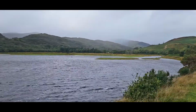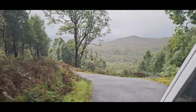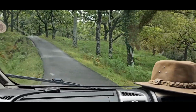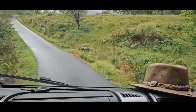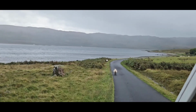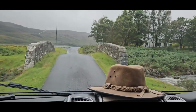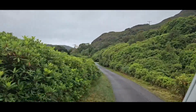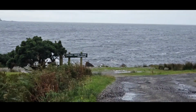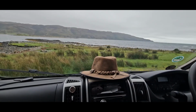Day 2, with the promise of some sparkly sunshine, we headed down to the secret gem of Loch Lommond, down what seemed like 8 miles of endless, very narrow roads, although what an amazing road it was. What a road that was.